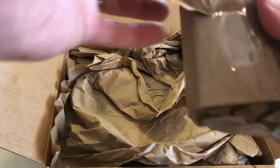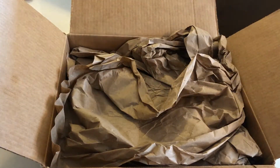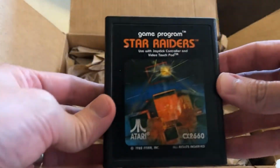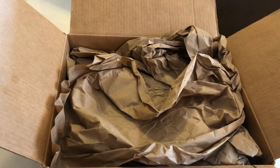It's probably going to be another 2600 cart, which is a good thing. I just recently scored an Atari 2600. It's actually being RGB modded. Okay, and this is Star Raiders. I had this game as a kid. I have not played it since then, though, so I'm interested to be able to get back into this one now. So good deal. Thanks, Mark.